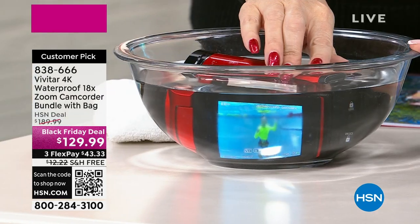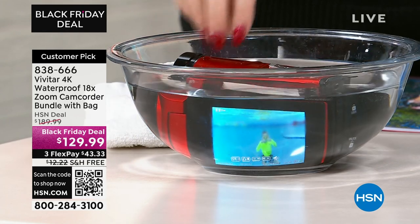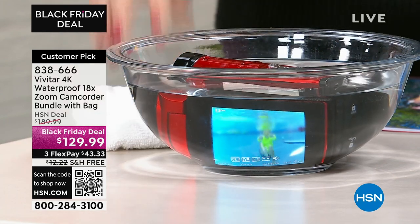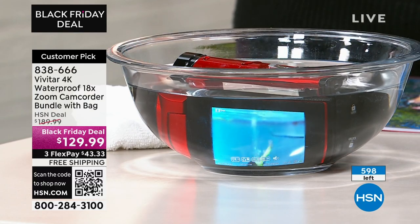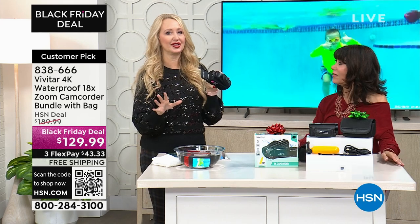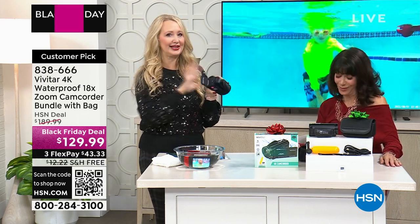We're going to show it to you. I'll start it again here. I'm just going to press the button. But look at this. Amazing, amazing quality, even underwater. Look at that big, bright, beautiful 3-inch screen. One of the other things you can do here that is so cool, and again, if you can read the customer reviews, people love this one. They love it. So if you're giving that great gift this holiday season, they'll be wowed.